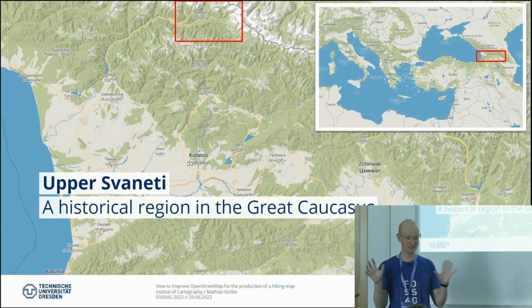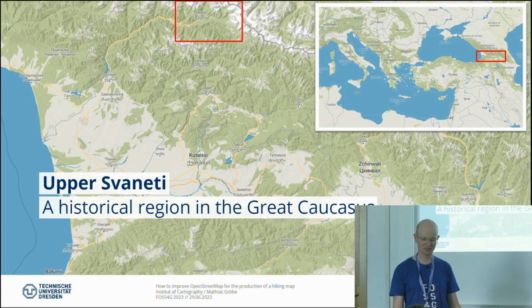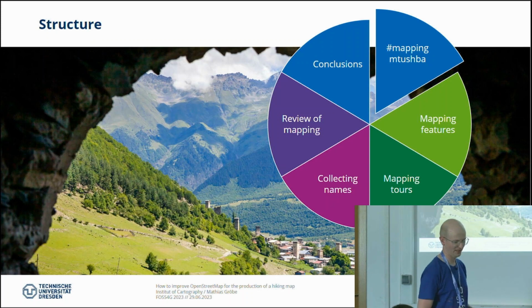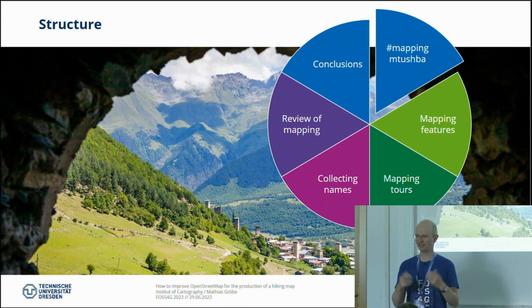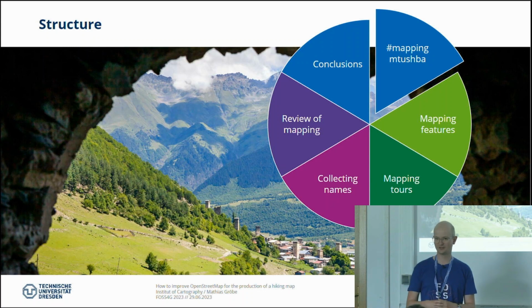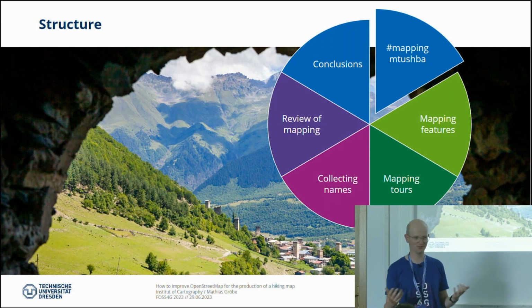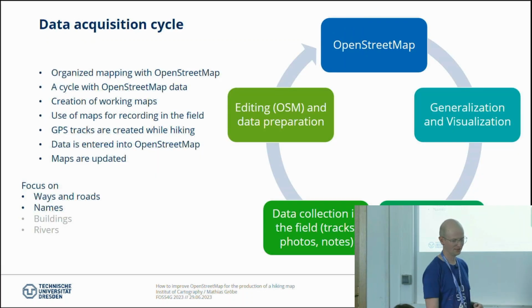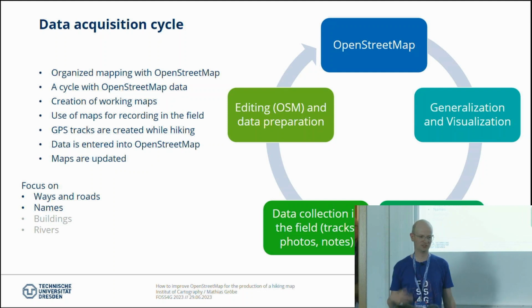It's an old cultural region which is very special and somewhat touristic, and we got the contract with the Alpine Club. They would be interested to have a map there, and we said, okay, we try to give our best to make this. And so I found some aspects around which I now want to talk: how to find the mapping features, how to map features, how to do this in the field, how to collect names that you need for a map, and you know that they are missing. I'll give you some review before and after mapping, before coming to the conclusion.